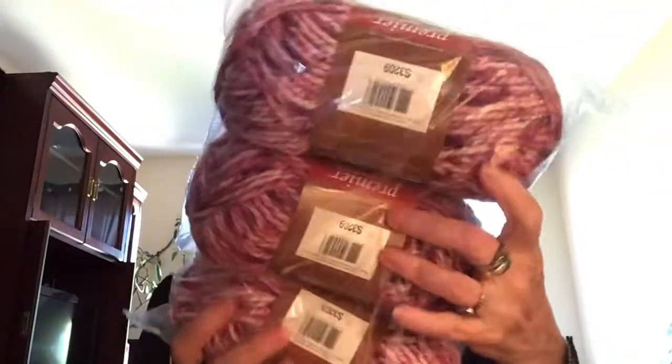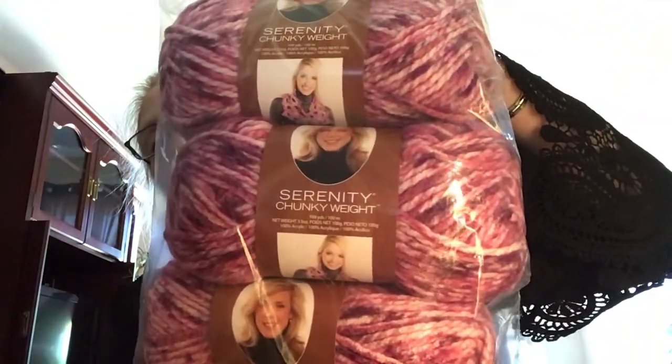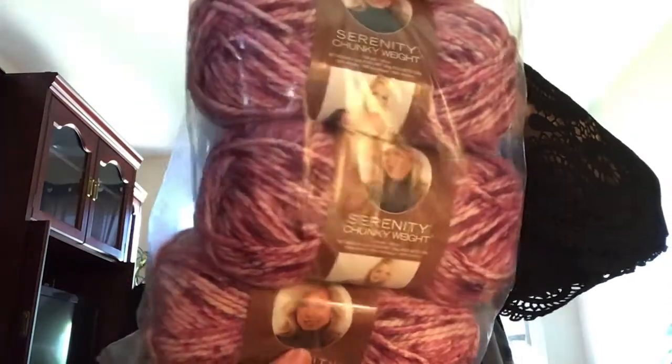Thank you so much, Nan and Michelle. This is gorgeous, absolutely gorgeous. And then she sent me two packages of Serenity Chunky Weight yarn, and the color is 29. I'm gonna have to open one up so I can see, guys, and tell you what it is, because I can't read anything.